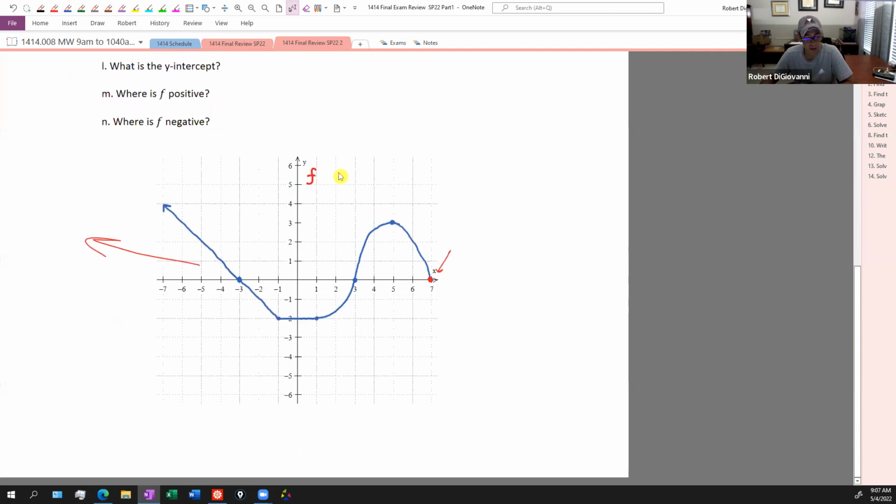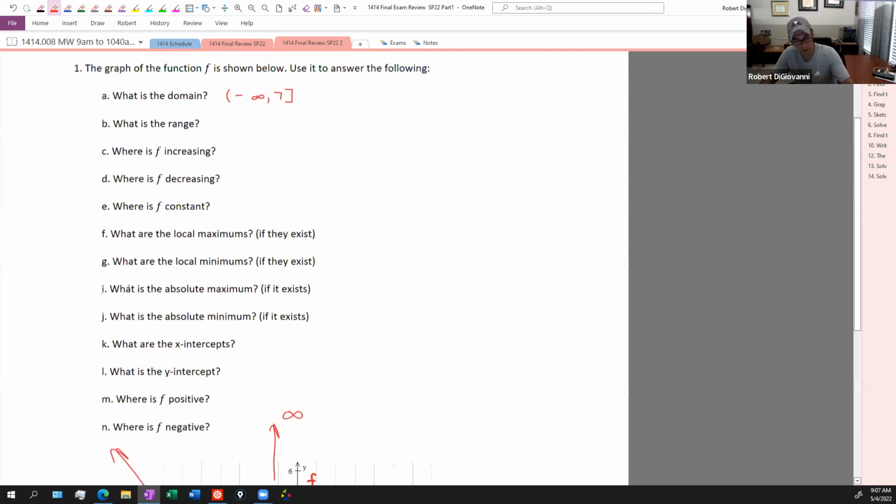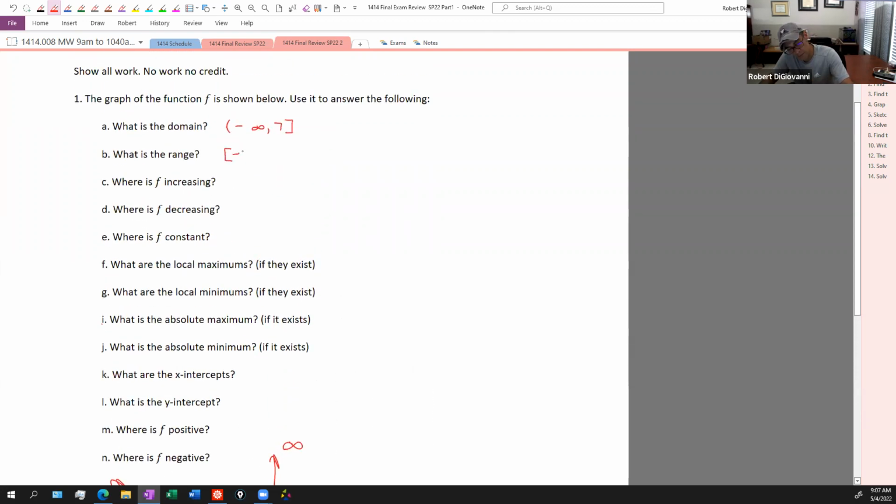Okay, what is the range? Instead of the x values, we're looking at the y values, up and down, trying to figure out how low does this function go? How high does it go? Because this arrow implies it goes up, I go up forever to infinity on the y-axis. But as far as going down, it stops here at -2. I never go below -2. So my range is from -2, including -2, all the way to infinity. The way I write the range is from the bottom of the y-axis up. I start at the bottom and I go up.